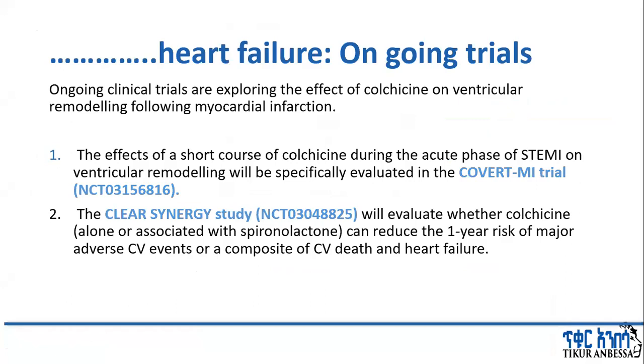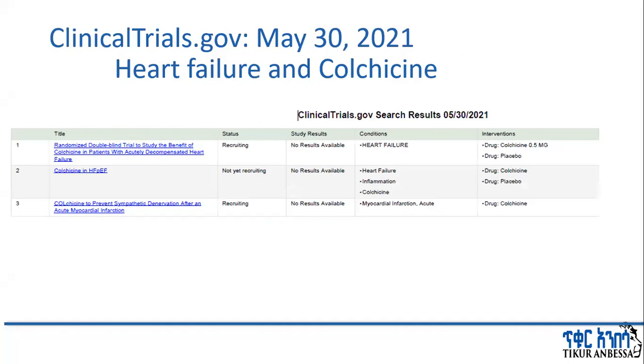There are 2 very important ongoing trials for which we are expecting positive results. That is, low-dose colchicine was tried in post-MI heart failure in regressing ventricular remodeling. The COVERT-MI trial is ongoing, and the CLEAR SYNERGY study is a registered ongoing study. We expect positive results. Yesterday night, I was looking at the clinicaltrials.gov website for heart failure and colchicine. There are an additional 3 studies in the pipeline, even for use in heart failure with preserved ejection fraction, in patients having acutely decompensated heart failure, and in patients to prevent sympathetic denervation after acute myocardial infarction. Some are recruiting and some are under development, and we will hear the results in the future.